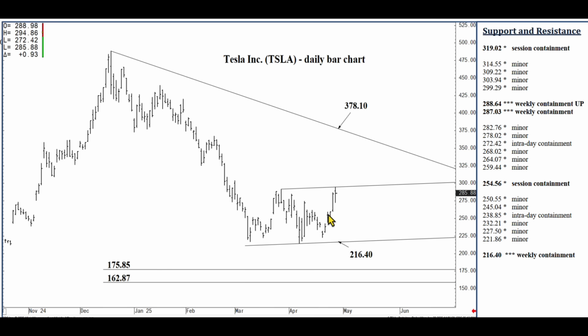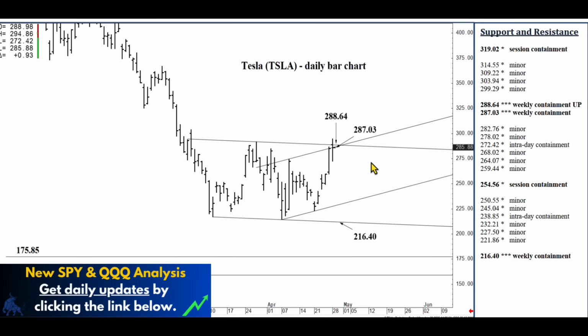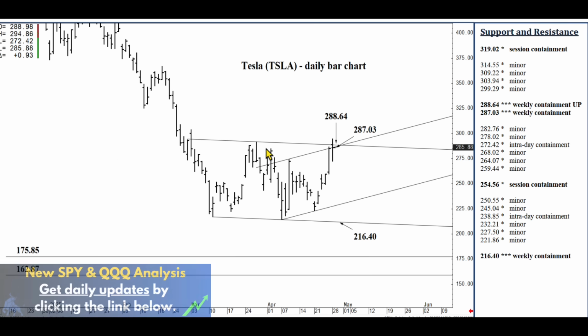From there, we can round up into the 280s again within a matter of 2 to 3 weeks. If there's a well-defined 2 to 3 week time frame, I still see it as this congestive two-sided framework, these upward and downward rotations. We are now prone to a downward rotation to 216.40 over the next 2 to 3 weeks, so long as we do not close above 288.64.